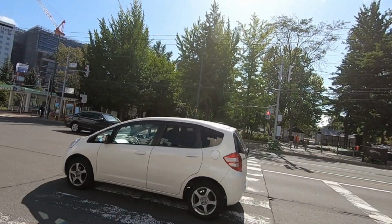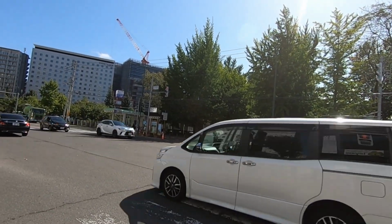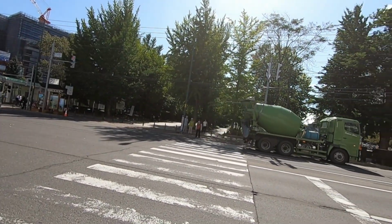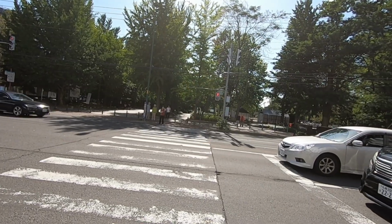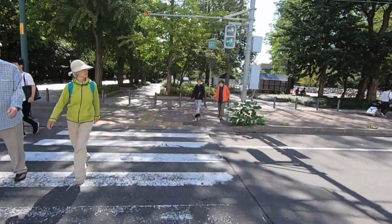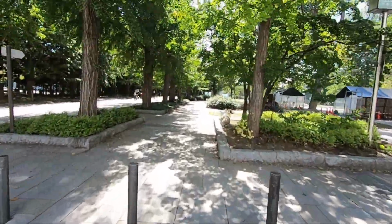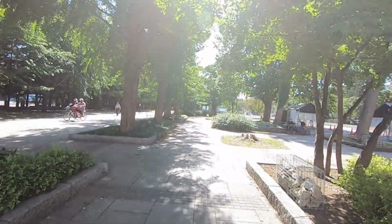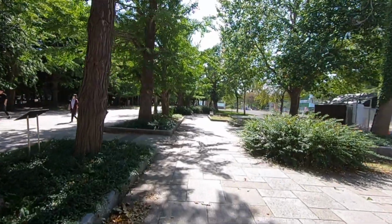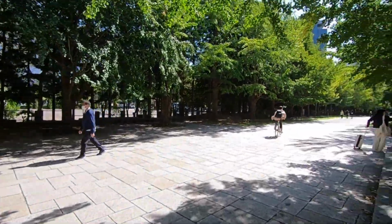Nakajimakoen, this is the northern entrance where the MRT entrance is. This is how most people enter the park. So the main entrance sort of. It's kind of like running into the Stanley Park in Vancouver, coming in from Robson Street. And I'm just gonna walk straight through the park to the south.